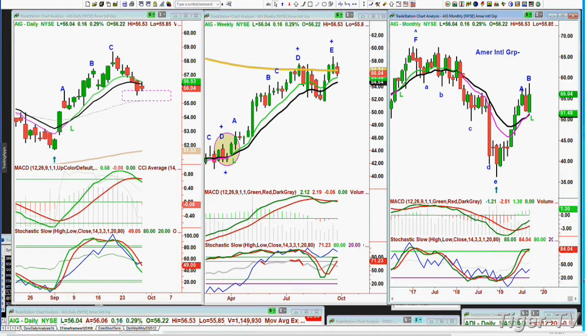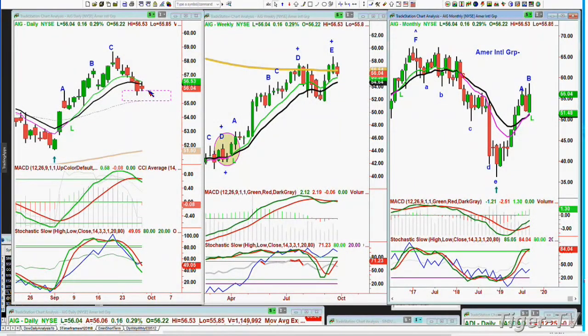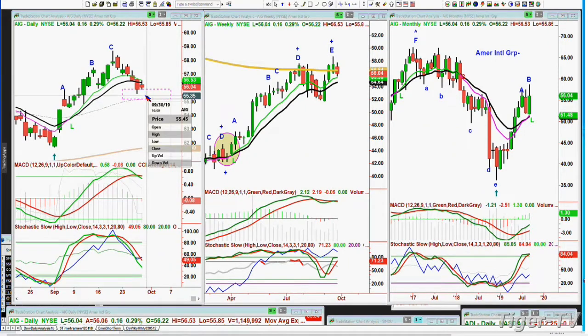I'm going to just say, Sandy, give me a call next week, or just text me next week. Not Monday, maybe Tuesday or Wednesday. But if it starts to trade in the 55s, it's at 56.04 right now. If it starts to trade in the 55.30 area, let's look at it together.